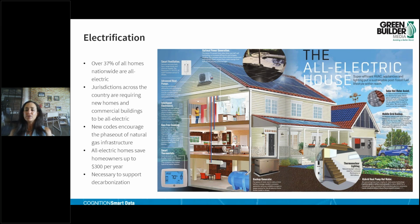Now, electric homes are not a new concept in the US. In fact, according to the US Energy Information Administration, about 40% of all homes nationwide are already all electric. Now, that's primarily in the South because that's just how they power their homes. But we are certainly starting to see municipalities from California to New York either require or at least create incentives for the electrification of homes.